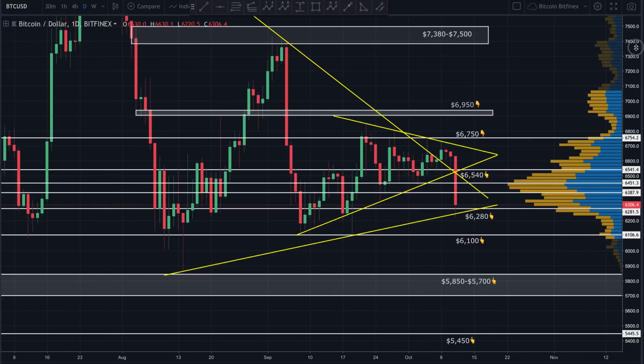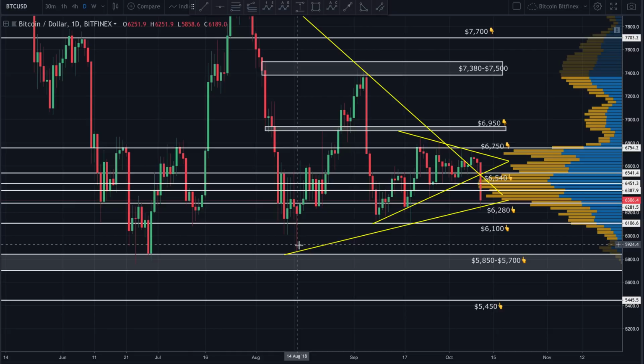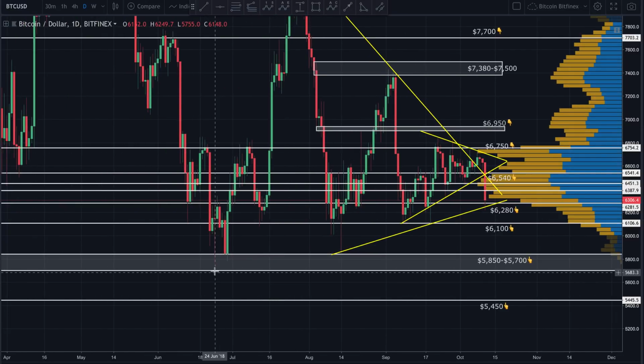What's interesting to note is if we go back all the way to June, we can see since this low was established in June, June 24th established the low for the 2018 low, and on Bitfinex that was about 5,760, I believe, somewhere thereabouts. 57.55 was the low. And since then, guys, every time prices come down, it's created a higher low.